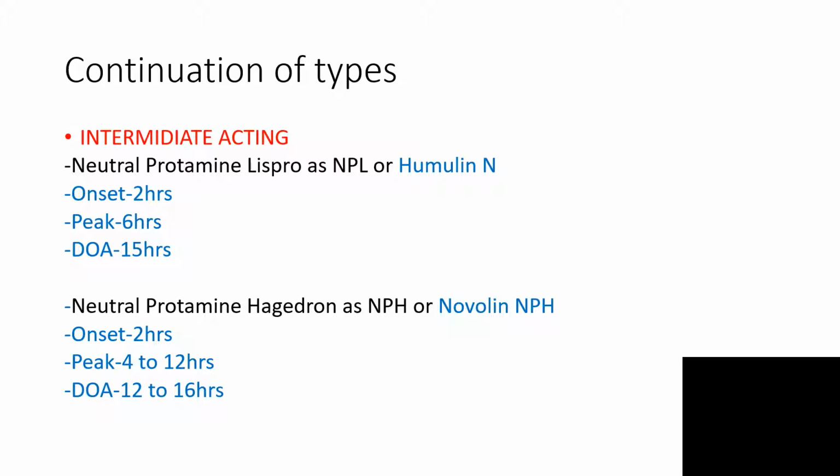The intermediate acting, which could be used as Basal, the first one in that group is neutral Protamine Lispro, and it's also called Humulin. The onset of action is within the first 2 hours, peaks at 6 hours, and the duration of action will last for almost 15 hours.